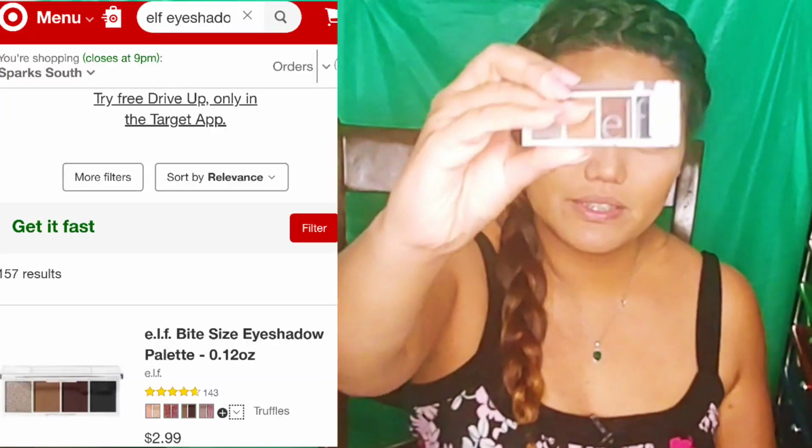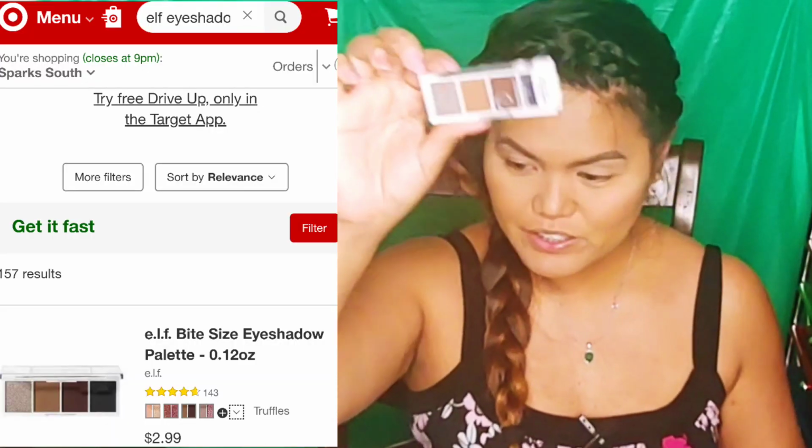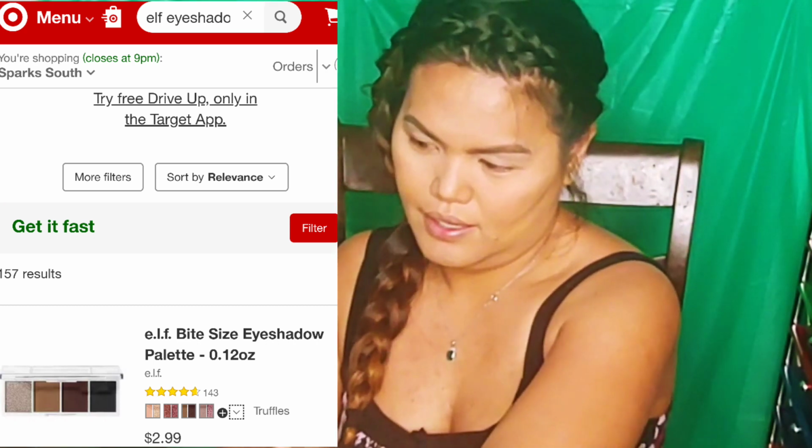Next up, I'm gonna be using this e.l.f. I just recently got this from the drugstore, and this is super cheap. It looks like this has been talked about by everybody, and they said this is actually pretty good. So let's try it out. Can't believe this is only $3 though. There's only 4, but it looks bomb. The color selection in this is crazy good.